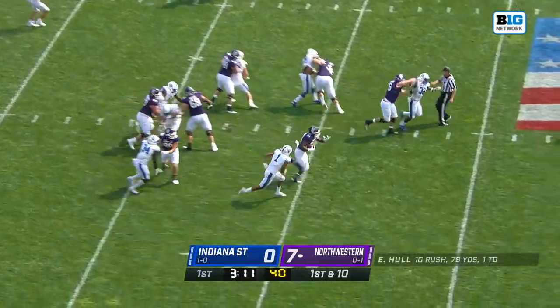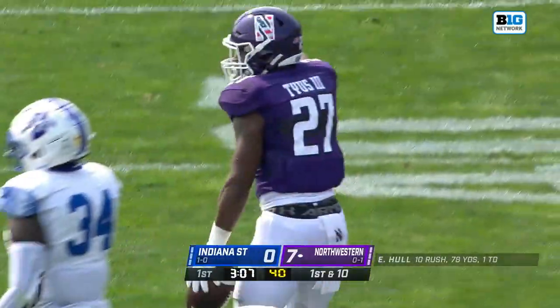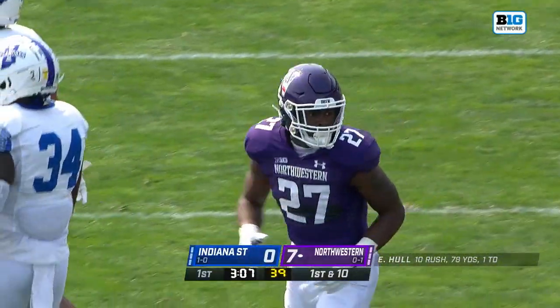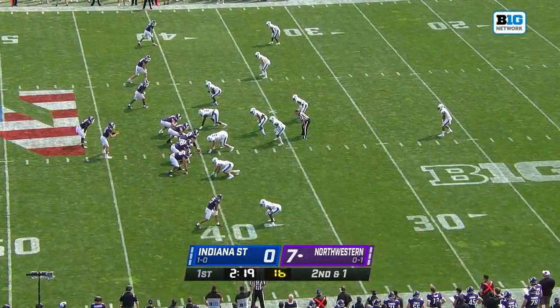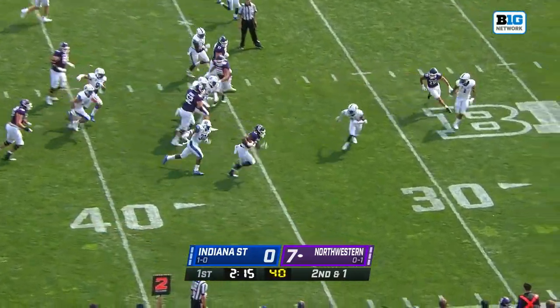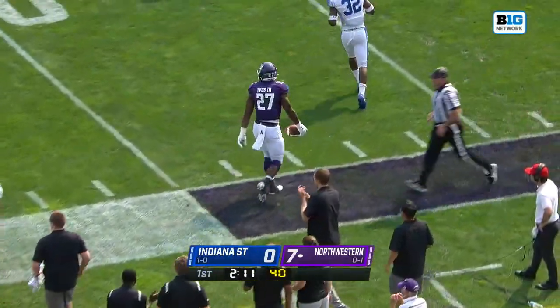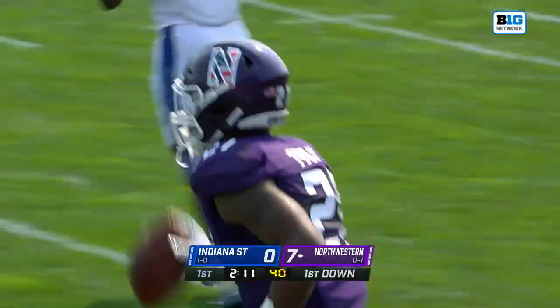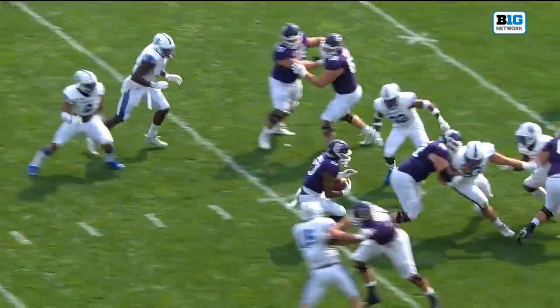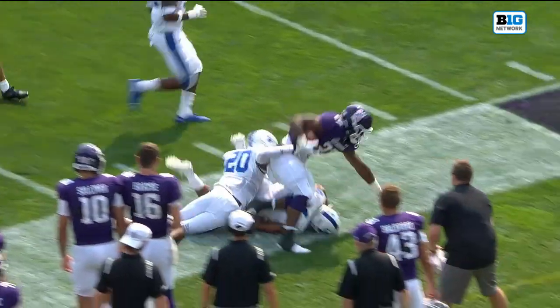On 1st and 10, this is Anthony Tyus, and he's got some breathing room to midfield. Really good mix of play selection, personnel. Ramad Chokio Bowman, Riley Lee's gone, and here is Anthony Tyus, the first-year running back, who's getting his legs underneath him on the second drive of the game for Northwestern. He's out of bounds at the 25. This is what he does. He presses, then bounces. Unblocked linebacker in the hole, and he's able to get outside.